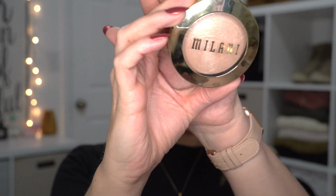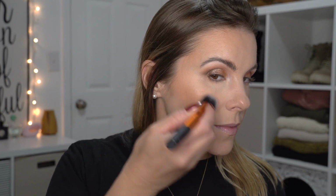Okay, and then a highlight I've been loving besides my The Balm Mary Luminizer is this Milani highlight, their baked highlight in Dulce Perla. Also, I just enjoy saying that, Dulce Perla. I don't know. I like how it rolls off the tongue.